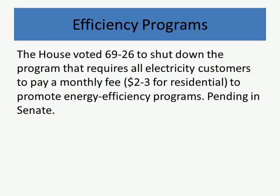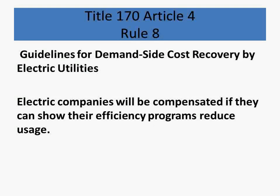Part of the demand-side resources include savings from efficiency programs. Legislation regarding those programs is pending. Utilities are compensated if they can show their efficiency programs reduce usage. The rules for that compensation can be found in Title 170, Article 4, Rule 8. It makes financial sense for Vectren to continue the programs even if not required by legislation.